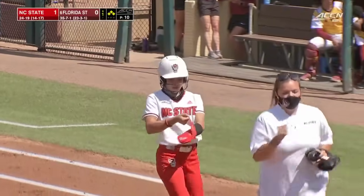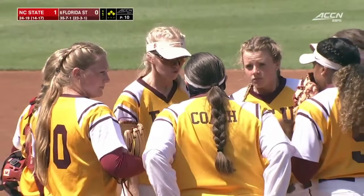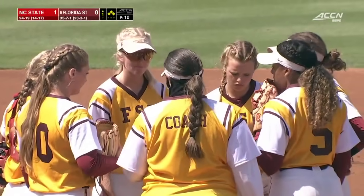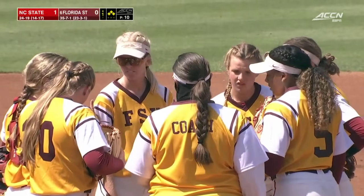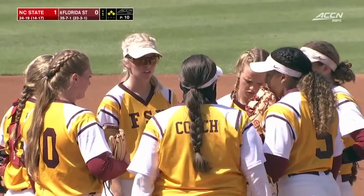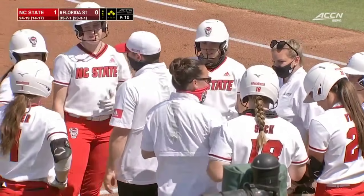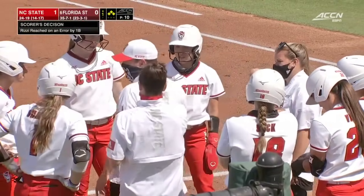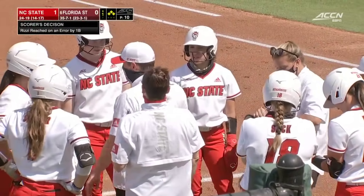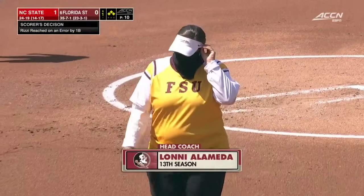We talked about even closing out the previous game, talked about not to count NC State out. They're going to go toe-to-toe with Florida State, and they have done that already in this start of this first inning. They're setting a tone. They're putting pressure on. They're just situational hitting. We talked about their home run power. Here they're just putting the ball in play, playing some small ball, making Florida State's defense work. It almost looks like Florida State may be a little bit on their heels right now.